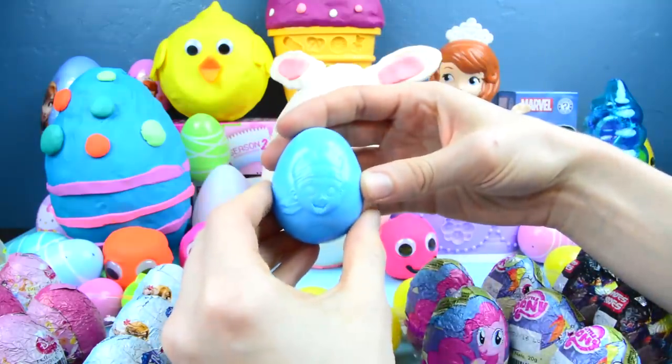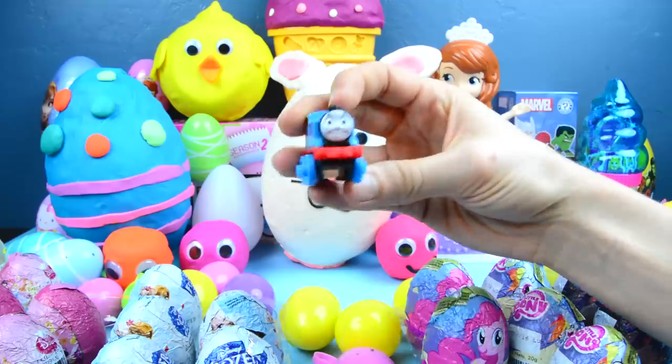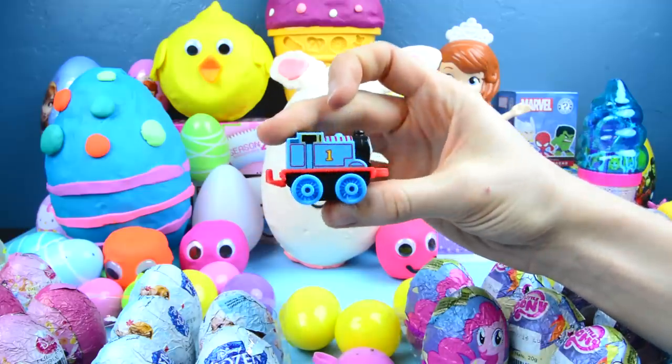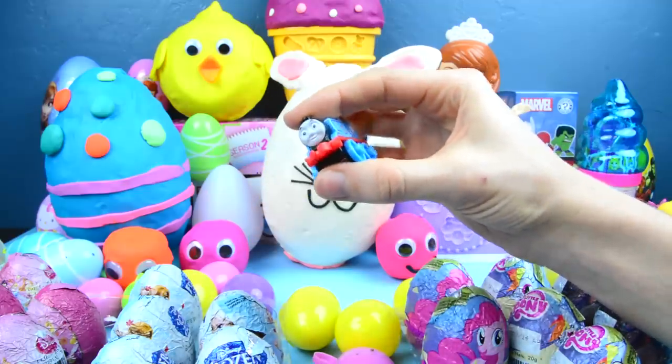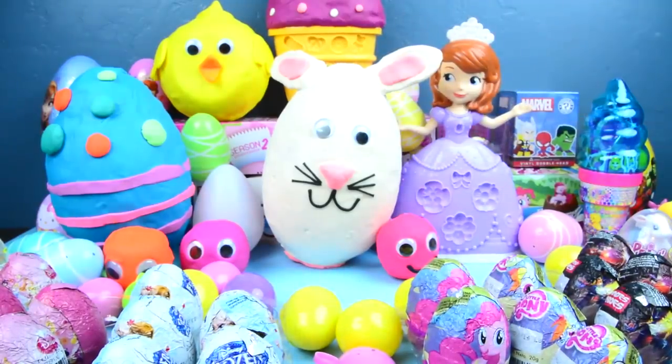How about a Jake and the Neverland Pirates egg? Sounds awesome. Another Thomas Mini, and it's Thomas. Thomas himself. Number one. Very cool. We'll put him over here with Percy. Okay.